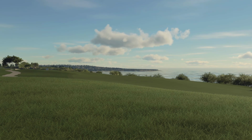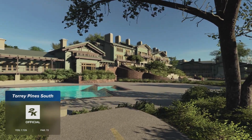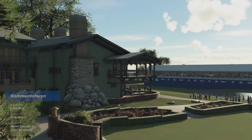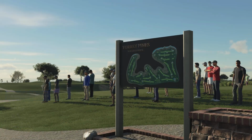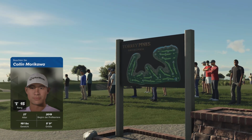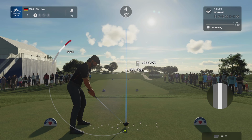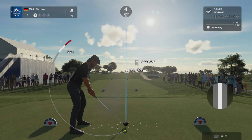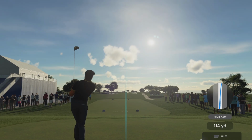I'm Luke Elvey alongside Rich Beam in the booth, and it's hello to Henny Koyak down on the course following our featured group. Hey guys, I can't wait to watch these two go at it again. It was an incredible battle first time round, and I think there'll be a few shots fired out here. Yeah, beating young Morikawa seems to be one of the toughest challenges out on tour these days, but I'm certainly excited to see how this rivalry fares today. Let's see what kind of tone he sets for himself today.